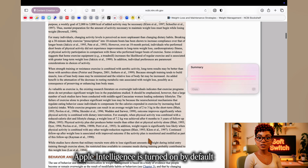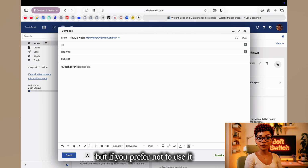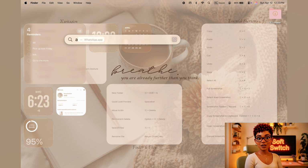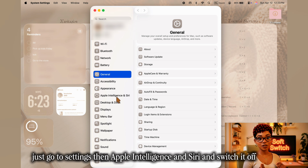Apple Intelligence is turned on by default, so there's nothing you need to set up. But if you prefer not to use it, you can easily turn it off in your settings. Just go to Settings, then Apple Intelligence and Siri, and switch it off there.